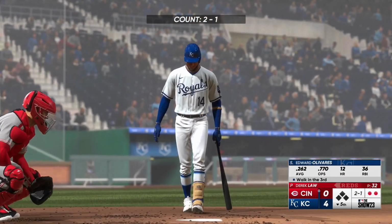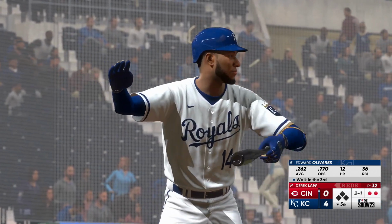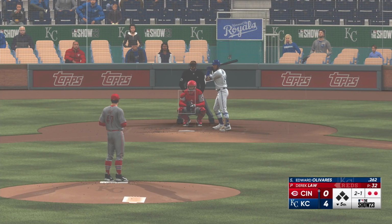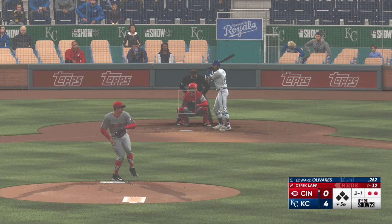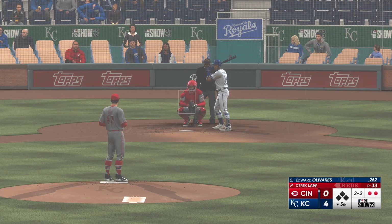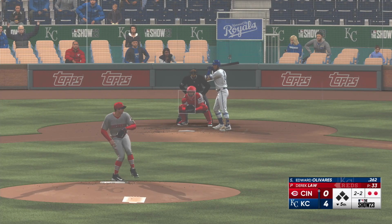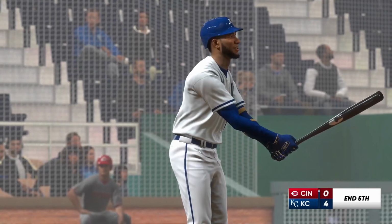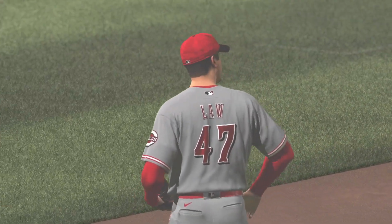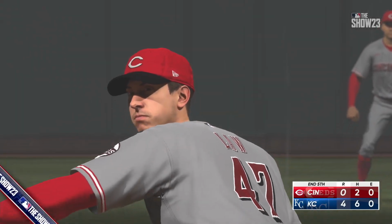The left fielder, Edward Olivares. And next up for the Royals, Edward Olivares. Come on, Casey. Late with the swing there. Swing and a miss. And he's down on strikes. And good work there as he gets a 1-2-3. KC down in order, but they're in front 4-0.